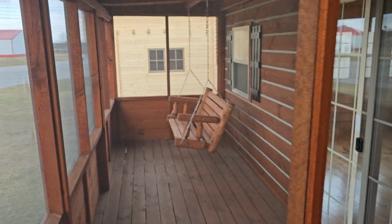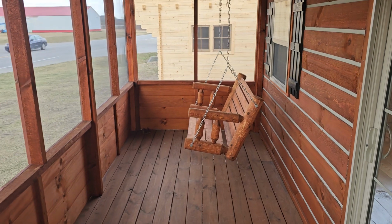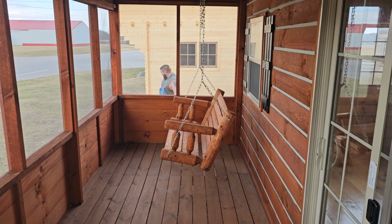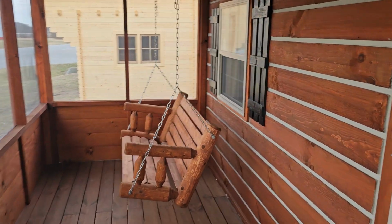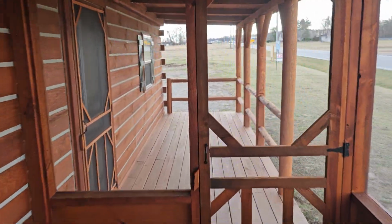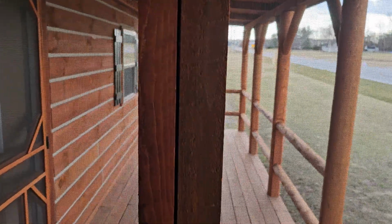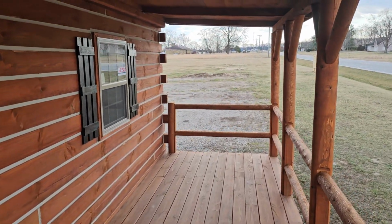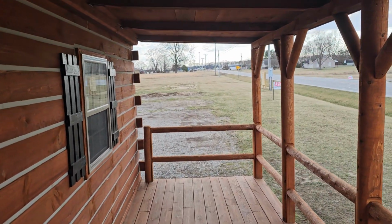And this cabin here, the El Chapo Muchacho, is our best-selling cabin for investors. So if you are interested in making money and monetizing your land, this is the best way to go about doing it here.